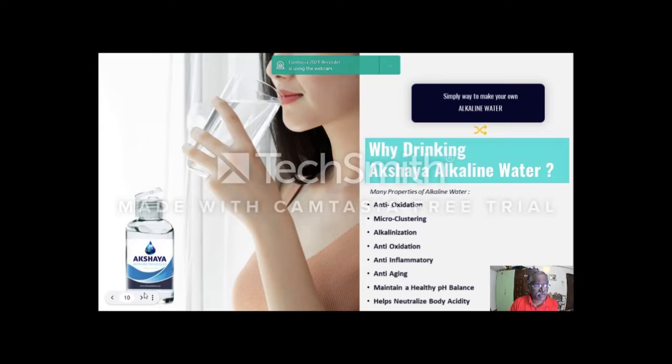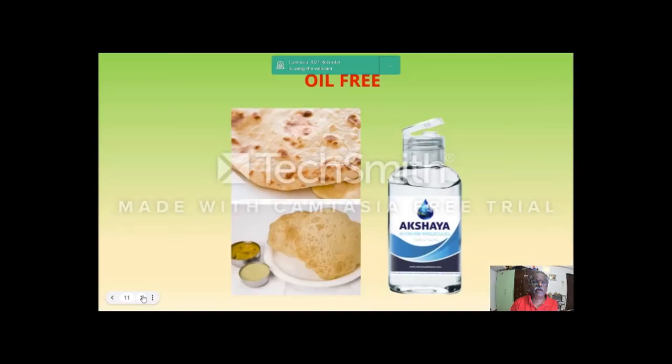Now the basic question here to stop over and think is, why should we be drinking Akshaya Alkaline water, and how adding 2 drops of Akshaya Alkaline molecule drops helps us in all types of food. For example, you would be preparing the puri or chapati, puri which is made in traditional oil, and if you see, it absorbs a lot of oil, but when you add 2 drops of alkaline molecules and prepare this puri, it does not have any trace of oil in it. It's amazing, but you can try this out.